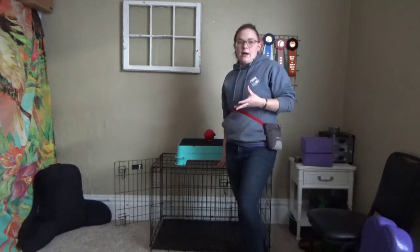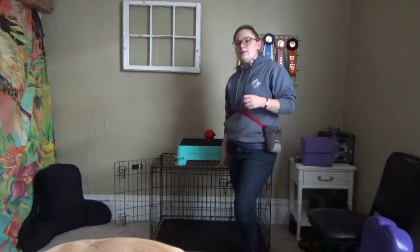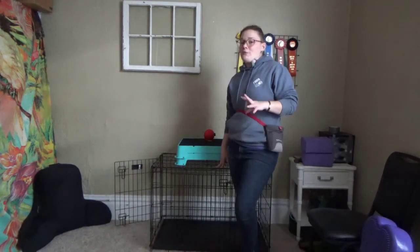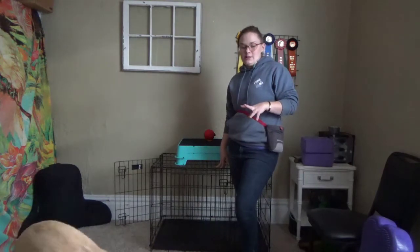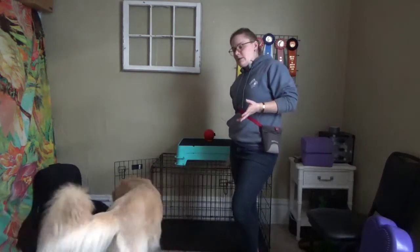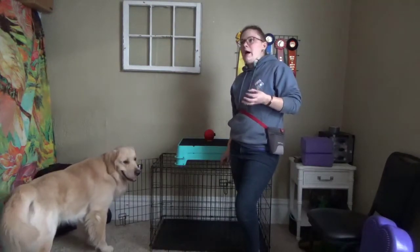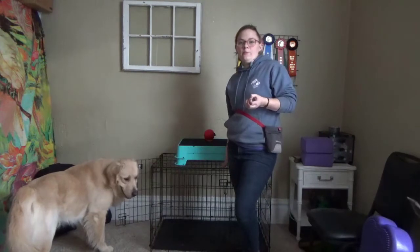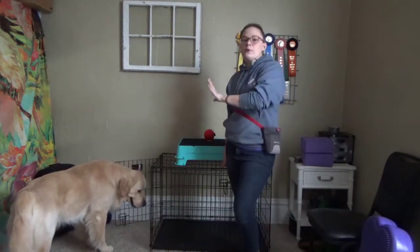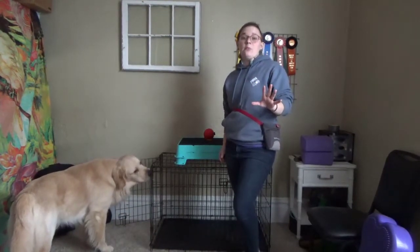You may need to try a couple different types of toys to find what your dog finds interesting and exciting. Joe is not overly thrilled with these toys right now. I typically don't use toys with him with training as often because he likes toys, but he doesn't have a huge drive for them. So I don't find them to be very effective for my dog. The dog that you are training, you may find them to be much more effective.